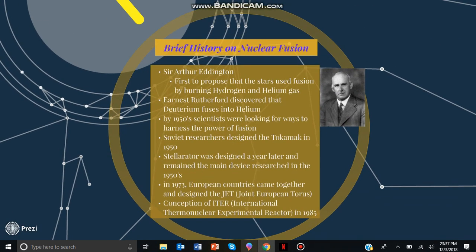Now, a brief history on nuclear fusion. The concept of fusion was first proposed in the 1920s by Sir Arthur Eddington. He proposed that the stars produce their energy by the fusion of hydrogen nuclei into helium nuclei. It was published in the Internal Constitution of the Stars in 1926.